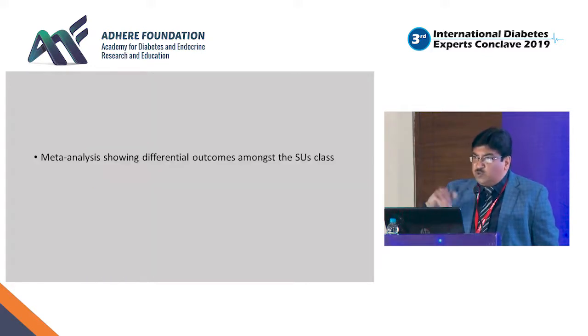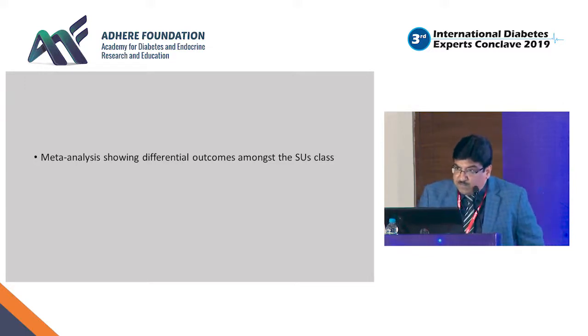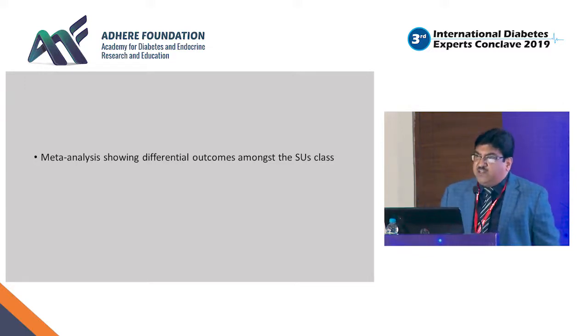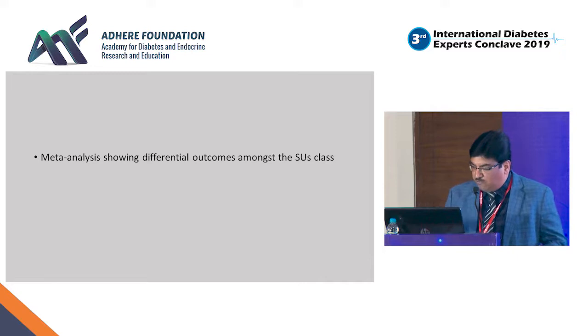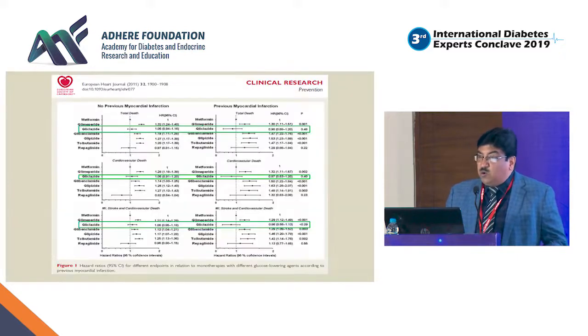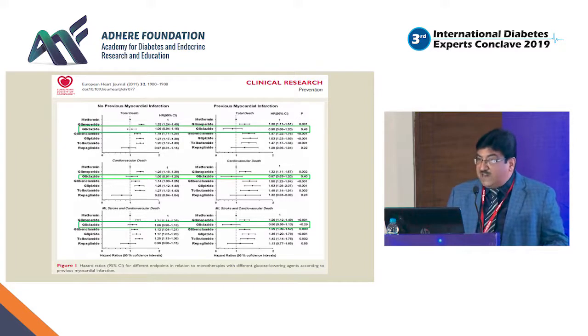Well, also to point out, even in those meta-analyses of observational studies, there were differential outcomes among the sulfonylurea class, and that's the area of interest one should look for. So I would quote two meta-analyses where different sulfonylureas were compared with each other, with reference to either metformin or glibenclamide as a reference point.